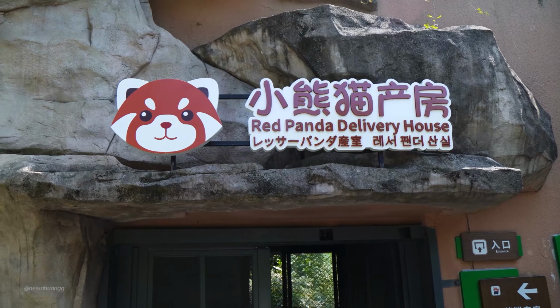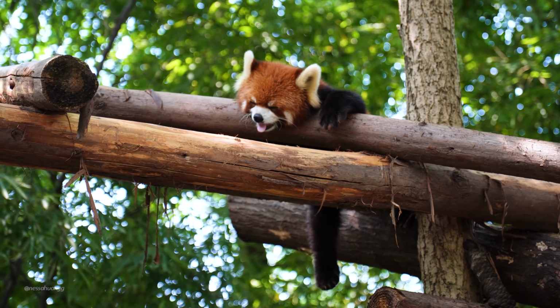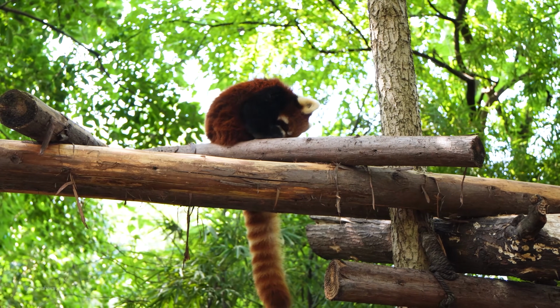Right now we are in front of this Red Panda delivery house. So if you need some delivery, Red Panda is available for you. Look, it's the red panda. This is the first time in my life I've seen a red panda in real life. I didn't know that they are this small. Or is this a baby one? And it's so cute. It looks like he or she is laughing. Hello sir, can I have a delivery now?